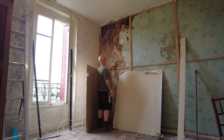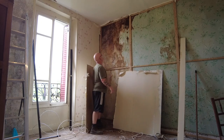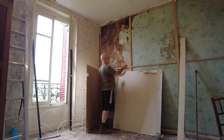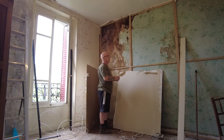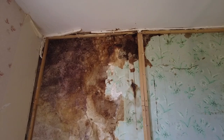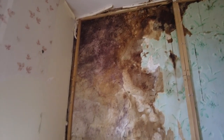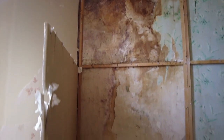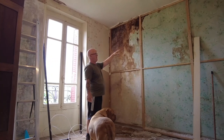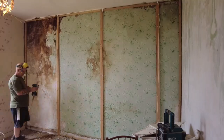That's seriously bad. Is that wet? No, it's bone dry. Sure about that? It could even be something coming in the old chimney stack. Water. So maybe it's something we're going to have to address. Right, what we'll do is strip all that, take the paper off, and then we'll repair that wall.